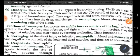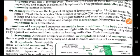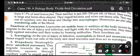Now come to the functions of leukocytes. As I told you children earlier, these leukocytes are the mobile force or soldiers of the body, because they migrate to the site of injury and infection and fight with the invading microbes. They defend our body against the microbes and their toxins by forming antibodies. So their functions are scavenging.